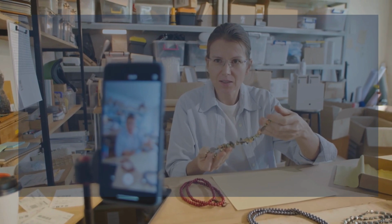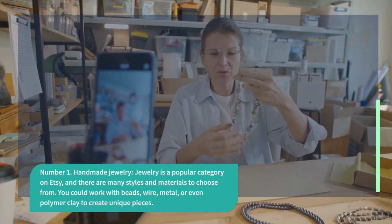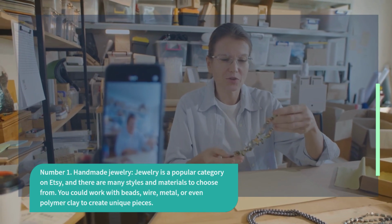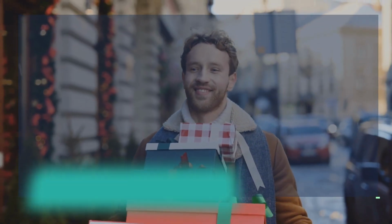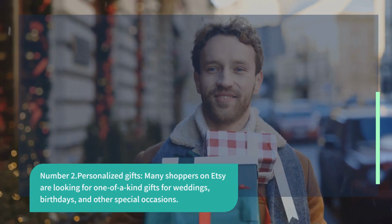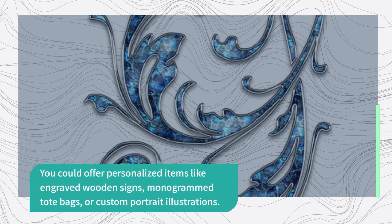Number 1. Handmade jewelry. Jewelry is a popular category on Etsy, and there are many styles and materials to choose from. You could work with beads, wire, metal, or even polymer clay to create unique pieces. Number 2. Personalized gifts. Many shoppers on Etsy are looking for one-of-a-kind gifts for weddings, birthdays, and other special occasions. You could offer personalized items like engraved wooden signs, monogrammed tote bags, or custom portrait illustrations.